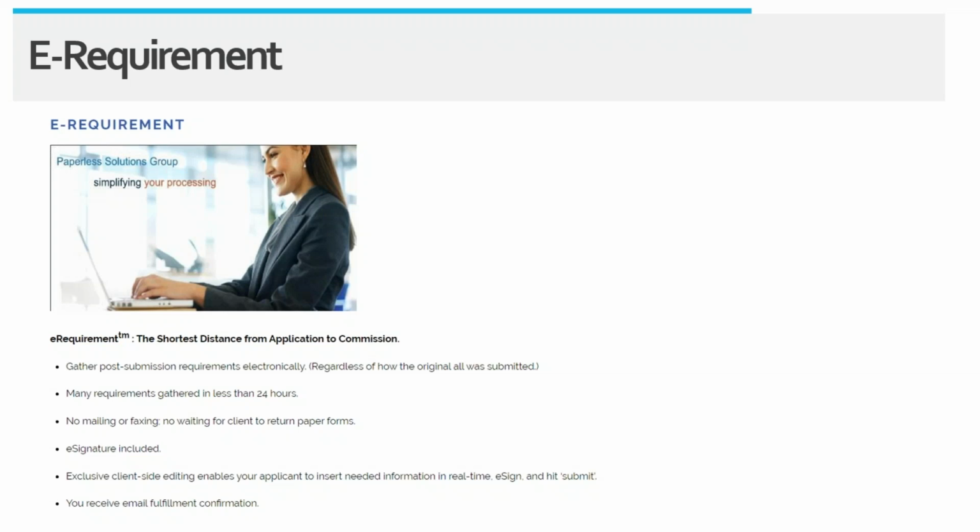Well, now, instead of sending a paper form to your client and faxing it back and waiting and not knowing what's going on, you can actually log into our portal. You can pull the carrier that you're working with. You can pick the form that's needed, let's say a scuba diving questionnaire, and email it to the client for them to DocuSign. So everything's done electronically in real time. It cuts down the processing time and goes right to the carrier and us as soon as they sign it and turn it back in.